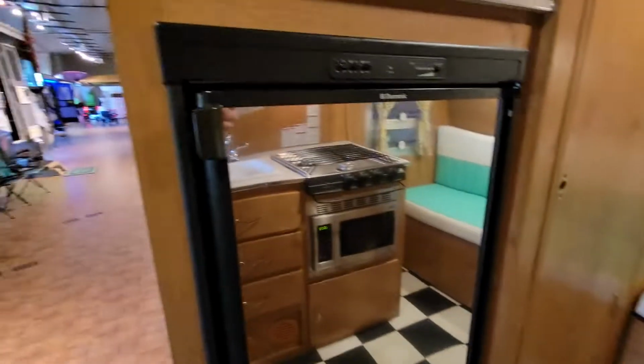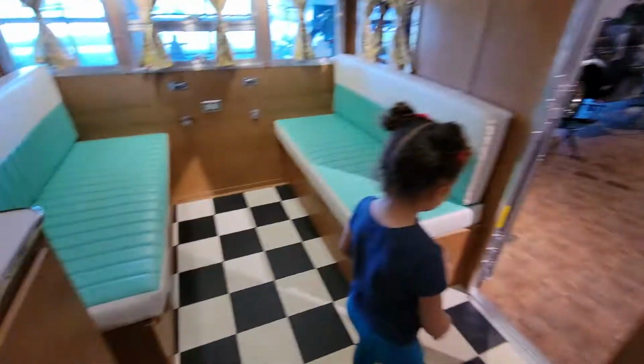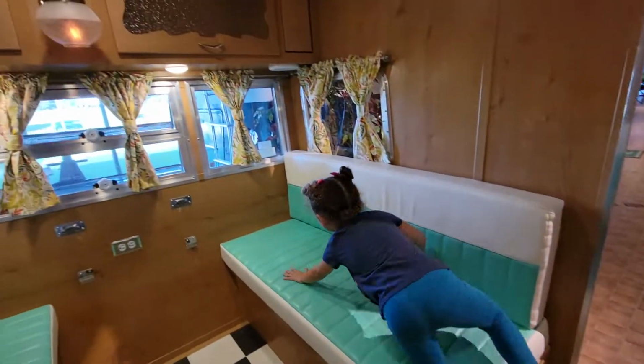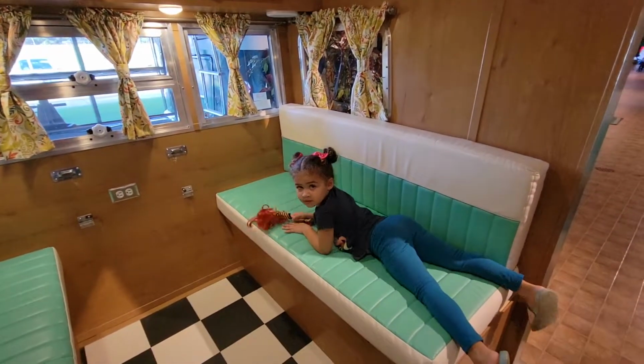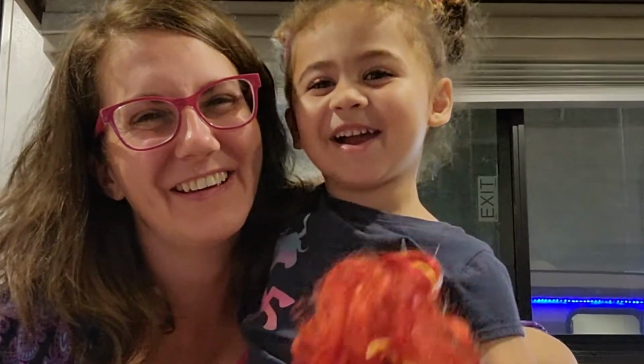Yeah. Little fridge, some storage. I bet this is a bathroom, a wet bath. I don't know, I'm guessing this turns into a bed. Do you think this one will work? Yeah, we're going to sleep on the couch like this. Do you want to sleep on the couch? Maybe. I don't want to sleep on the couch. Best day ever! Best day ever.